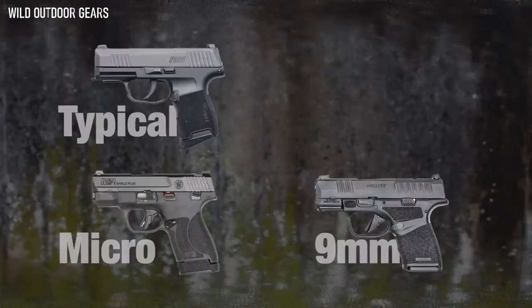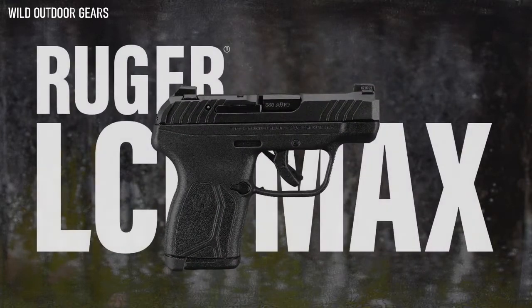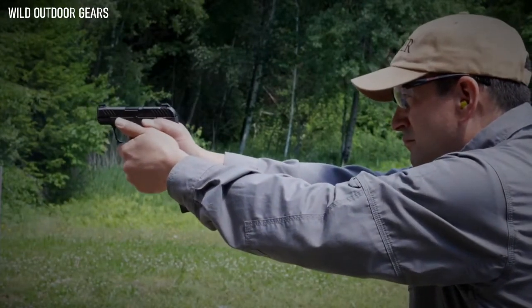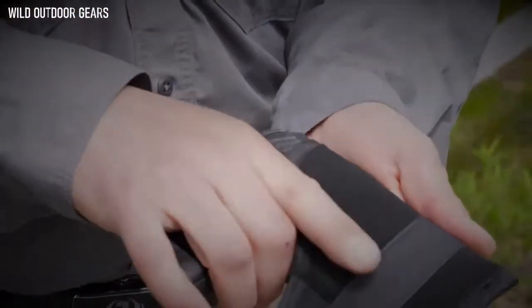Compared to the typical Micro 9, the Ruger LCP Max is smaller, it's lighter, it's more comfortable to carry, it has lower recoil, and similar capacity. The Ruger LCP Max is an excellent choice for daily carry.